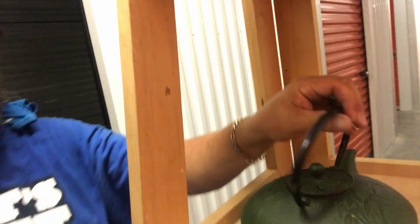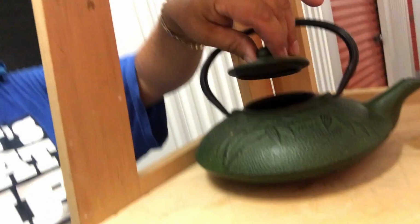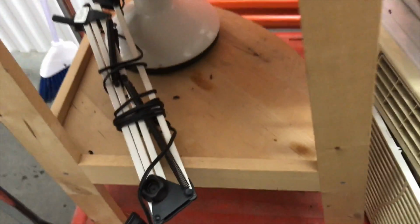Here's one other thing I pulled out of one of the boxes. It's really heavy, it's solid metal. This little teapot, kind of cool. It's got a nice look to it. It's a few bucks. And one other thing, you see the rat turds here and there, but the swing arm lamp, that's a light, swing arm light.